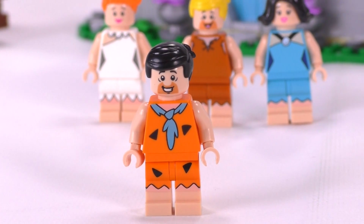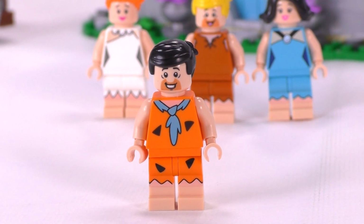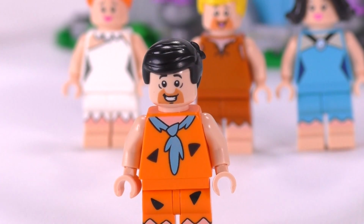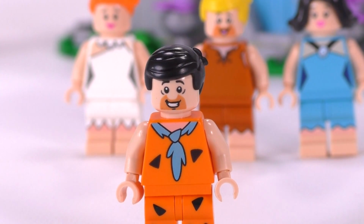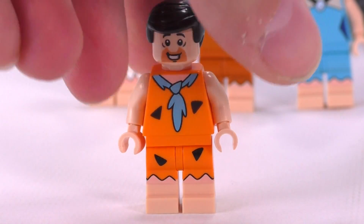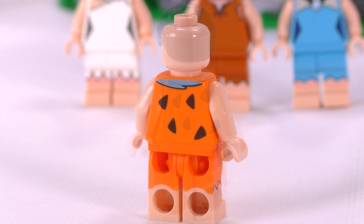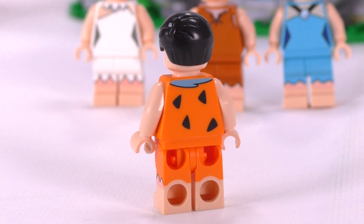Fred, of course, and everybody else are wearing their attire that is seen in the show, probably in most of the episodes. The hair mold for him is, I think, a bit updated, so this matches him very well. There is no face print on the back, there is a print for the torso on the back, however, so I think Fred is accurate, apart from that face that I just don't like.